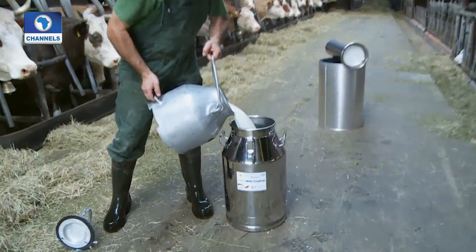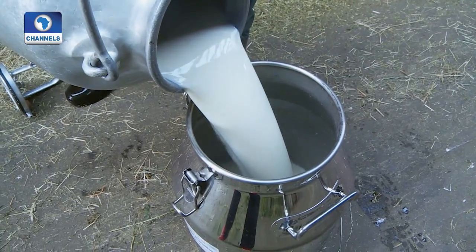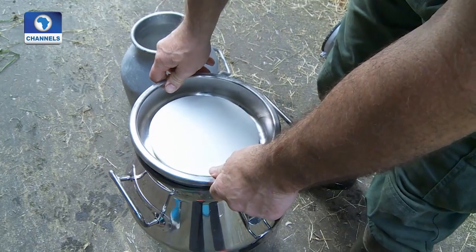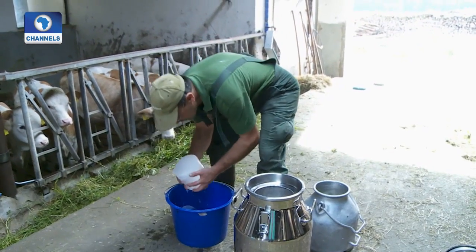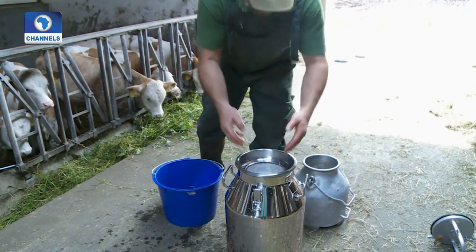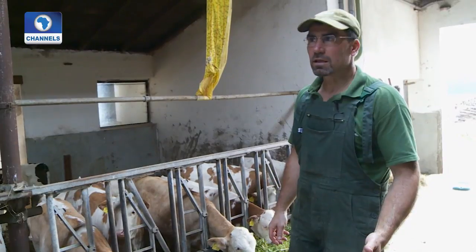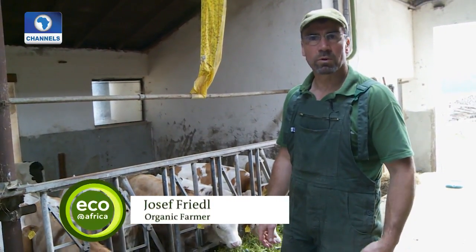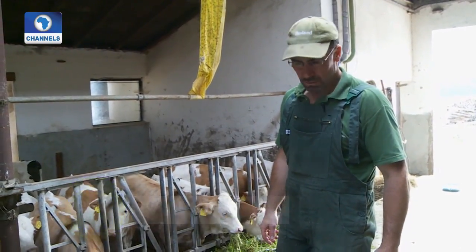Friedl isn't used to this kind of time-consuming and back-breaking work. His farm is equipped with a lot of labour-saving devices. But the farmer can appreciate how the cooling can could work for a smallholder in Africa. The technology is very simple, so there's not a lot that can go wrong. In Germany, we usually have a lot of technology, so a lot can go wrong.